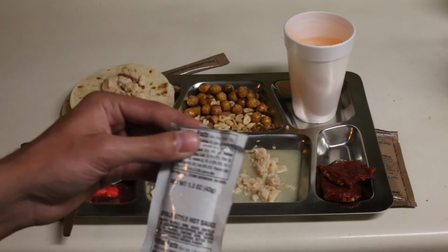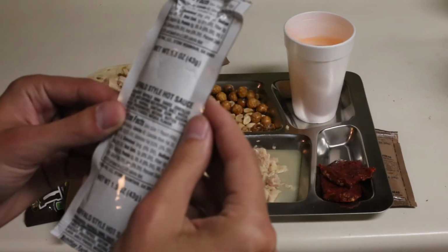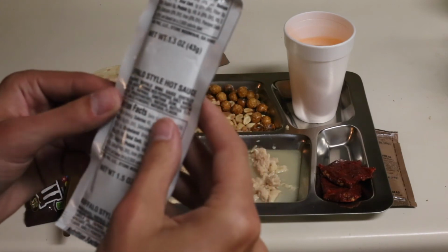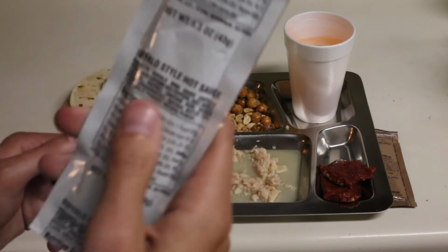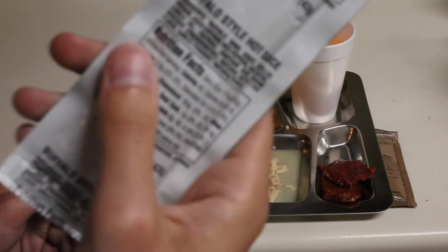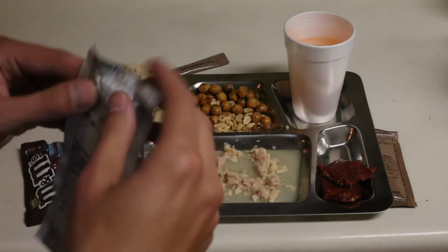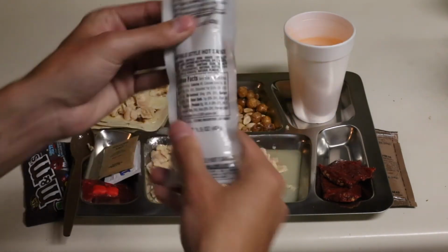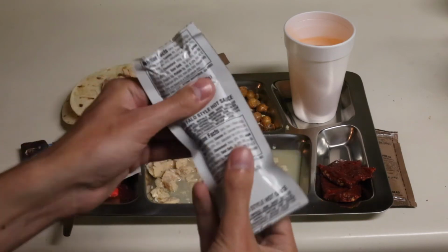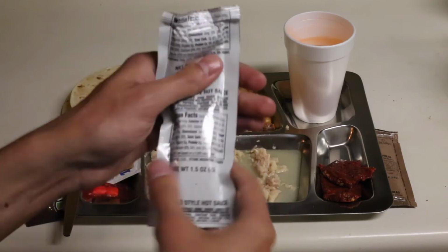Let's then try some of this buffalo style hot sauce we've got. Ingredients: buffalo wing sauce, distilled vinegar, aged cayenne red peppers, salt, water, canola oil, paprika. Wow, this actually, aged cayenne peppers, that's not bad. Usually this stuff is just a very simple jalapeno. Maybe a small bottle of Tabasco sauce is pretty common.